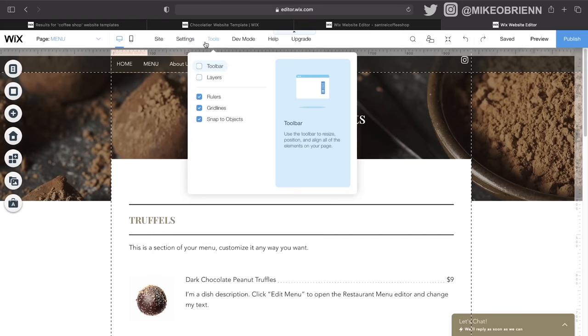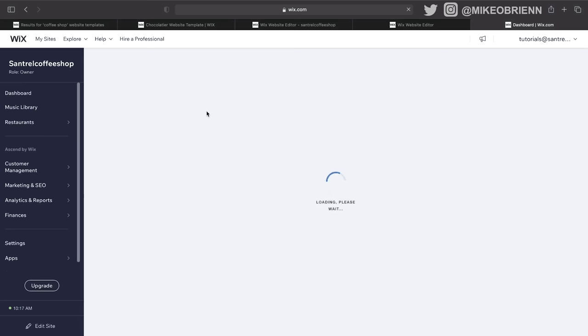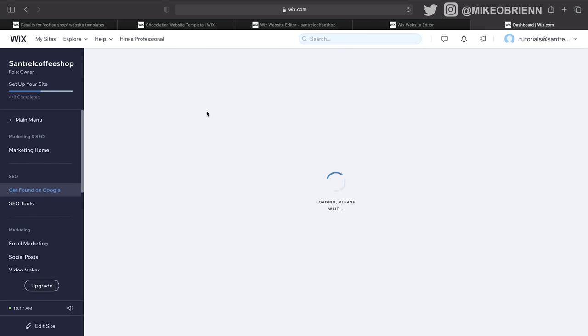It's pretty self-explanatory. It's doing exactly what you think it would do, but it's going to take us over to the SEO Wiz back on the dashboard, which is good because I already showed you a lot about how to make your website on Wix, just the developer in general, but there's a lot more stuff on the back end that a lot of people tend to forget about. So you can't just make your website look good. You want to make sure that not only does it look good, but you also go to the dashboard and set up your marketing, look at your analytics, and do everything on the back end there.